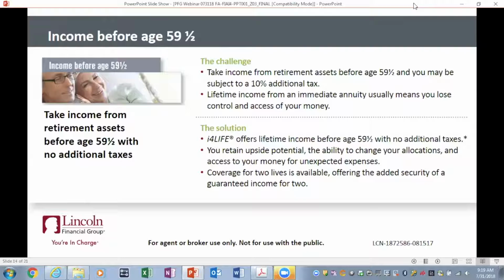With i4LIFE, I can create that lifetime income stream before age 59 and a half, and it actually satisfies one of the exclusions under substantially equal periodic payments. So there's no additional taxes. Clients retain the upside potential because the crediting strategies within the OptiBlend contract, within that fixed index annuity, they can change their allocations, they can have access to money.